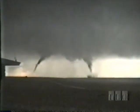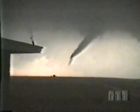Storm chasers all agree on one thing. If you do decide to pursue tornadoes, you should educate yourself first.